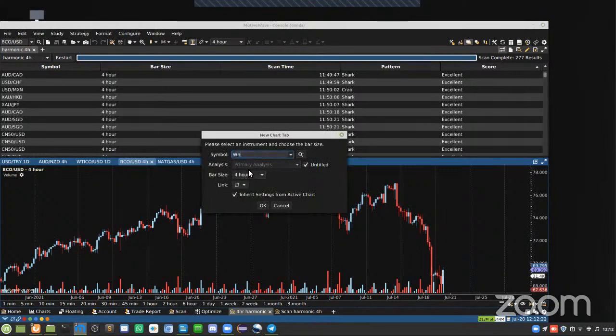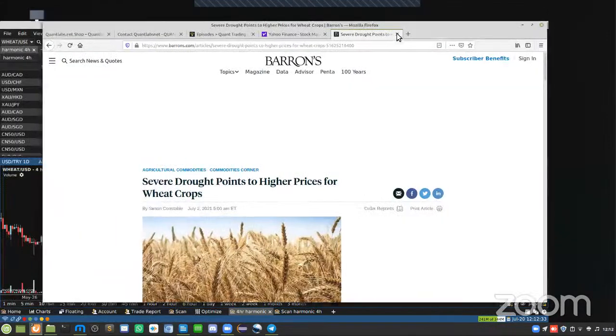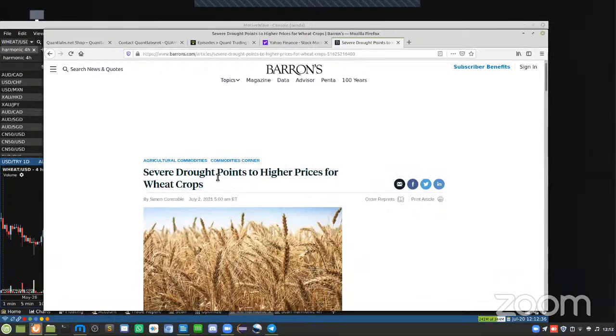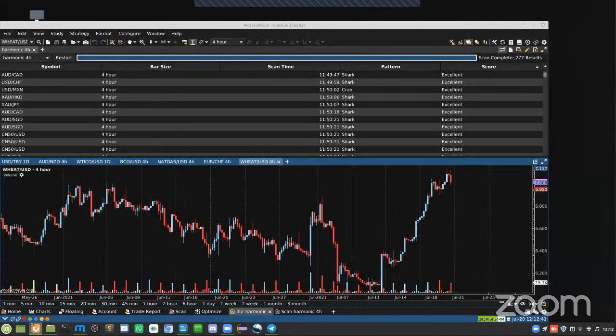Another one that I've seen is wheat. I did notice this spike yesterday, but there's an article out there that explains why this is happening. It's due to drought. This is on Barron's: severe drought points to higher prices for wheat crops. Well, you're seeing that now, so now you know. If you want to make some short-term cash, it's from 637 up to 713. That's a place to go.